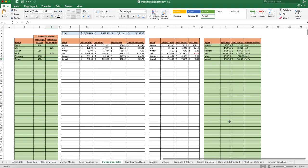And again, if anything's in green in the spreadsheet, that's where you enter data. If it's white or other colors, don't touch it. Green is good. Anything else, leave it alone. And you can just track your payments, and this will actually feed into the income statement.